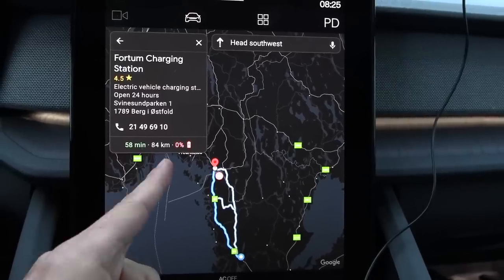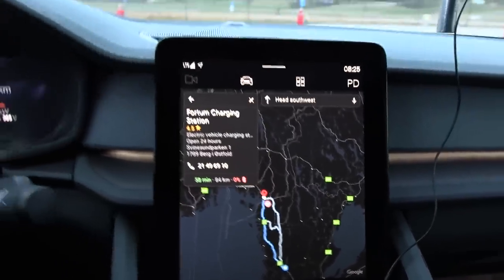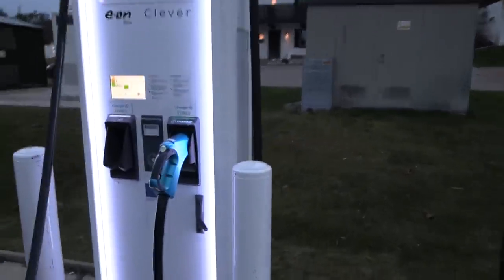Yeah, only 84 kilometers. And then we jump another 120 back home. So I'm gonna show you now. These are ABB chargers. Now you see in the daylight what it looks like. The noisy ABB chargers with some noisy fans here. What the heck is wrong here?